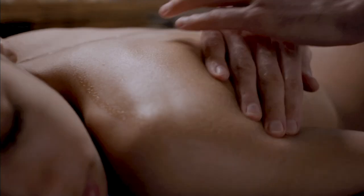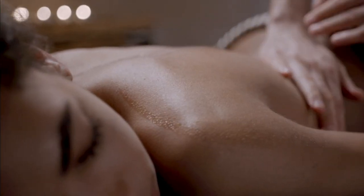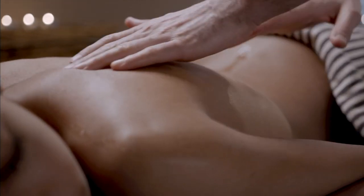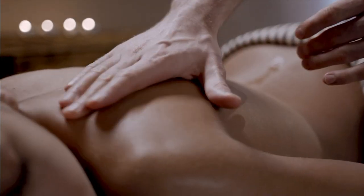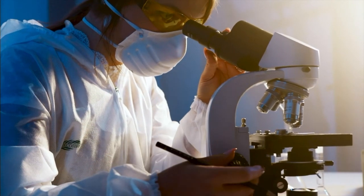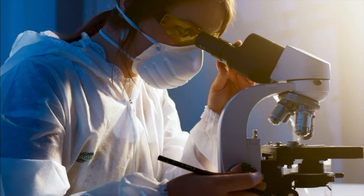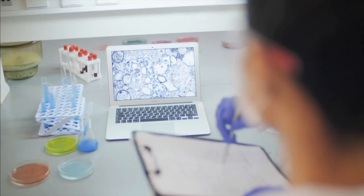Basal cell carcinoma. This is the most common type of skin cancer, with 2.8 million cases diagnosed in the United States each year. Common signs of basal cell carcinoma include pink bumps, sores that don't heal, and areas of the skin that look like a reddish scar.